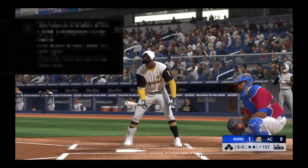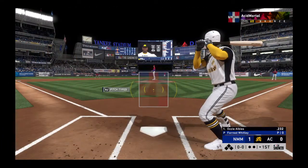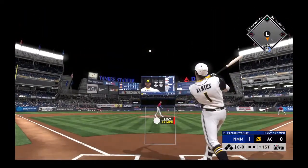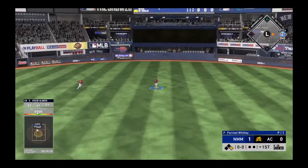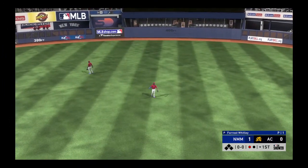So coming to the plate, Ozzie Albies. He'll lead things off here in the bottom half of the first. The second baseman. The pitch. Albies. High fly ball out to straightaway center. McCutchen is right there, and it's a very quick out number 1.